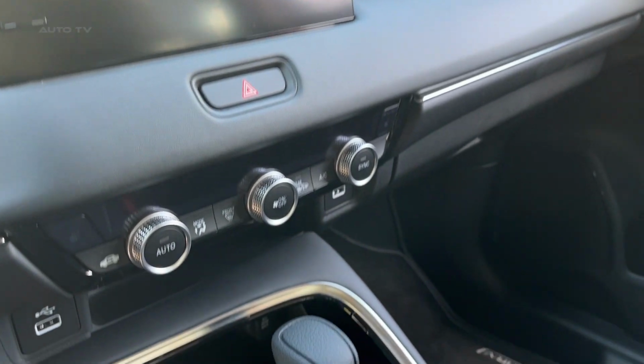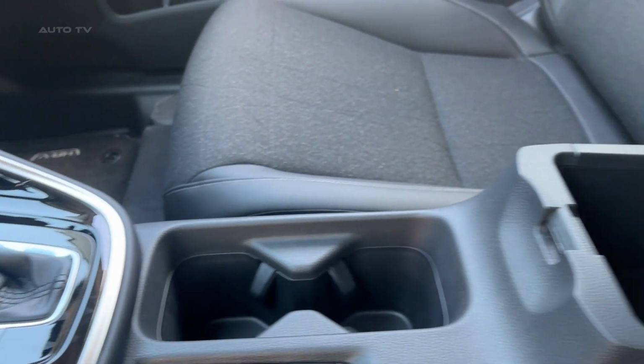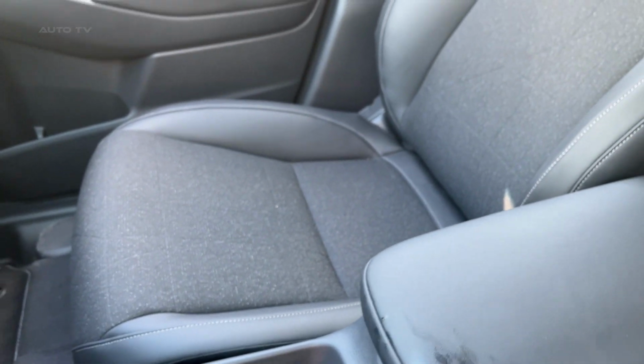Inside, the cabin is a haven of space and comfort. There's plenty of headroom and legroom, even in the rear seats. High-quality materials have been used, including soft-touch plastics.